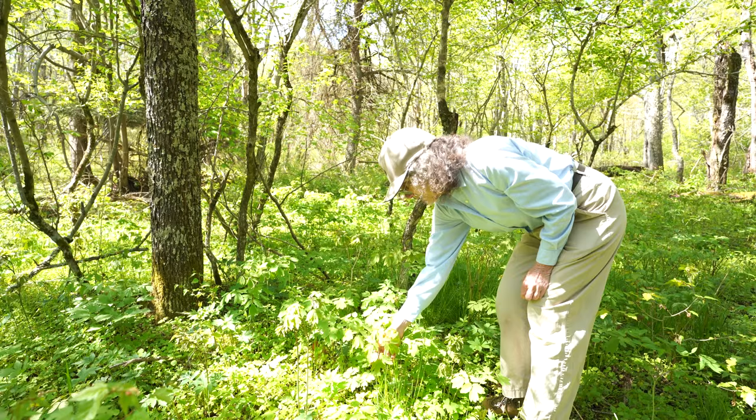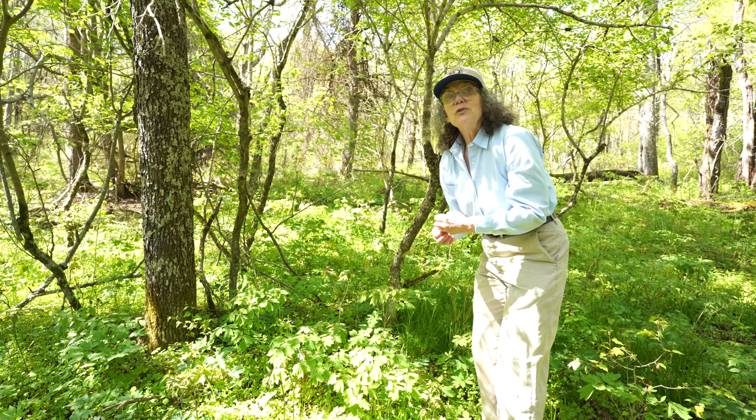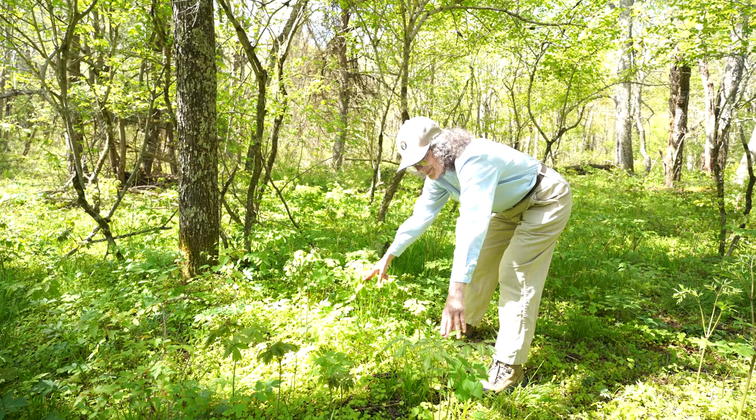Blue cohosh is also a woman's herb, historically, and it has been used for a very different purpose. It has been used to induce uterine contractions, and you can imagine there are times when that is medically very important. So you have now seen black cohosh and blue cohosh, and you'll never confuse them again.